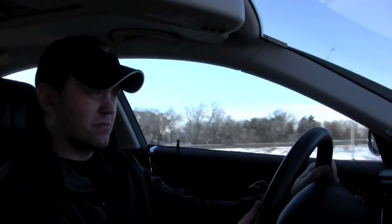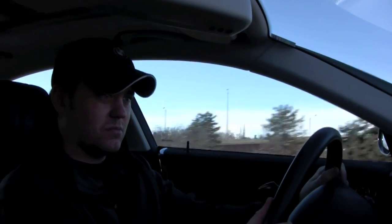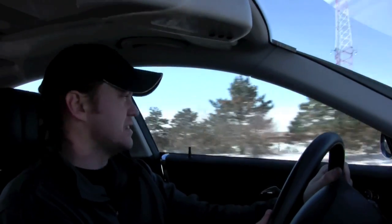And here we're actually going to come into a sweeping curve, and I've got the sport suspension on 2. There's no body roll. It's active suspension, so it's constantly monitoring the pitch and roll of these cars. I don't know if you can see the landscape behind us, but what an unbelievably stable car. This car doesn't even have the sport package in it. That power is incredible.